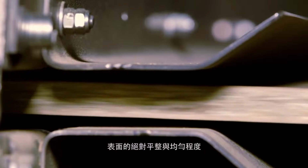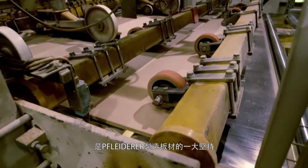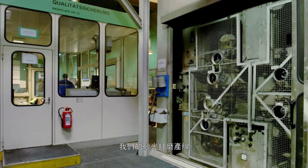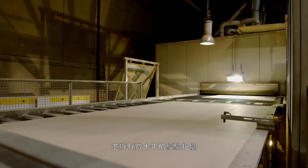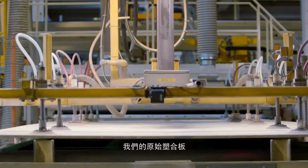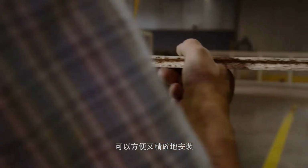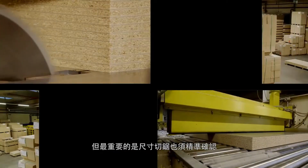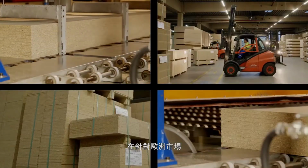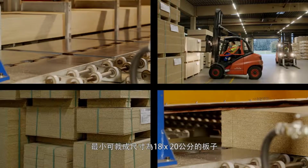This is not only important for the finishing process, absolute surface evenness is a requirement we also make on our raw Particleboard. This is directly checked at our sanding line, using state-of-the-art technology and our decades-long experience. With butt edges, or tongued and grooved, our raw Particleboard is manufactured for easy and precise installation. Last but not least, precision is also required at the cut-to-size saw. In some plants, we even provide cut-to-size formats up to a size of 18 by 20 centimeters.